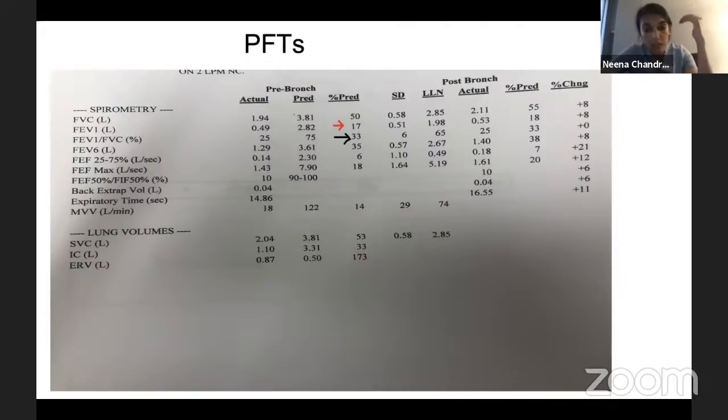Total lung capacity, and you don't see a residual volume. Sometimes some patients just can't do the next steps of the pulmonary function test. They can only do the spirometry part because their lung reserve is so bad that they can't inhale, exhale, inhale, exhale. It's just too much for them. So we do what we can get.